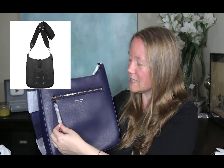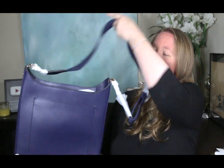I didn't know the Evelyn bag had a striped strap. In the picture on the website, they had it turned like this, so I didn't know it had the stripe thing there. I don't like that very much. They just have a picture of the front on the website, and it's very thin. They did not have a picture of the back. So if you're interested in this bag, here's what it looks like.